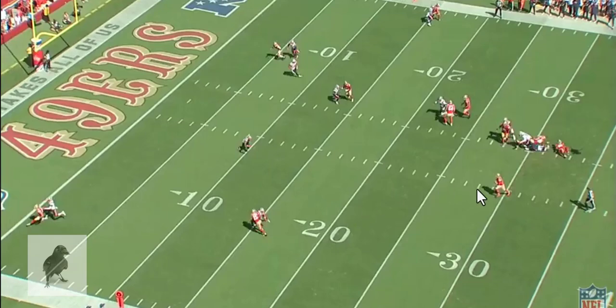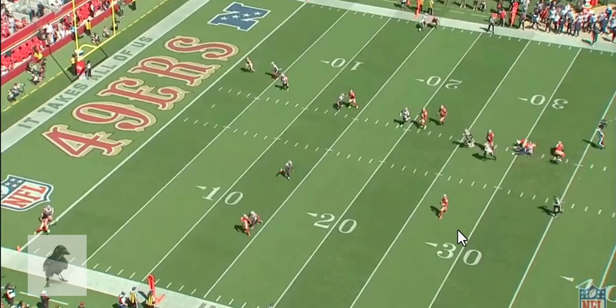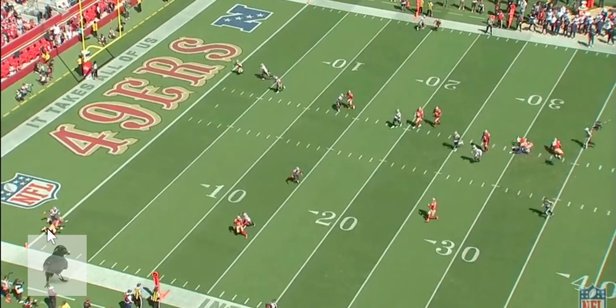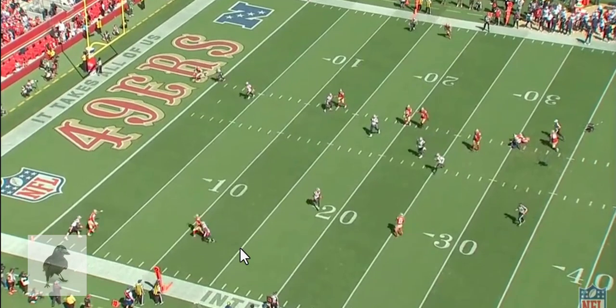So Purdy doesn't break and run, he continues to work towards the outside. Watch how he bends a little more to the outside right here. And he sees Kittle start to work back to the inside with him. He also sees Jennings starting to work downfield with him. And they work in concert, Jennings downfield toward the boundary, Kittle back to the middle of the field. Purdy's drawn the safety up. Watch him direct, and he gives confirmation of where Kittle already looks like he's planning to go.